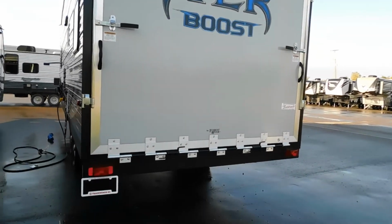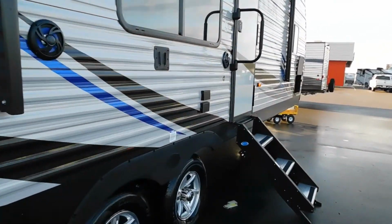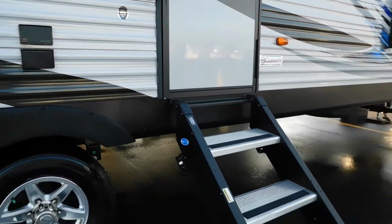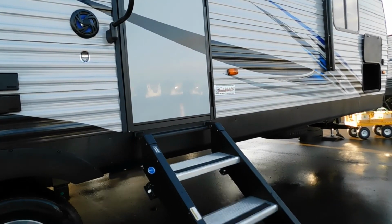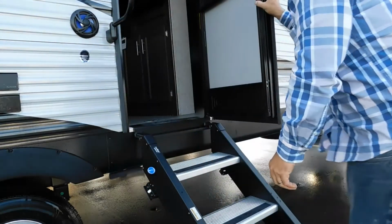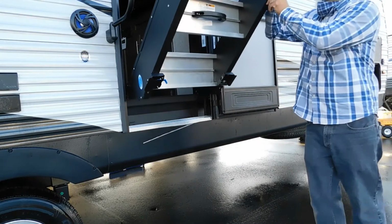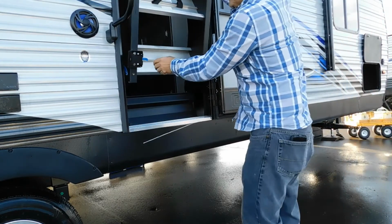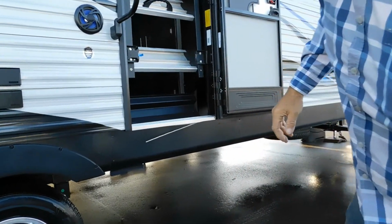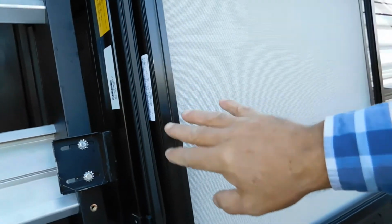Alright, so let's say we have everything closed up. We're going to go ahead and leave the campsite. Secure everything indoors. I want to talk to you about these steps real quick. We're leaving with two steps. Now, these are adjustable feet. You can remove this cotter pin, bring it in, and pull on this to lock. Make sure this door is all the way open when closing or opening this.